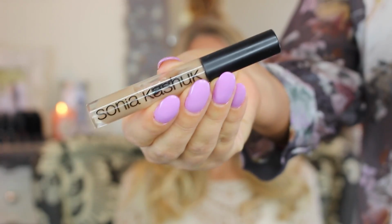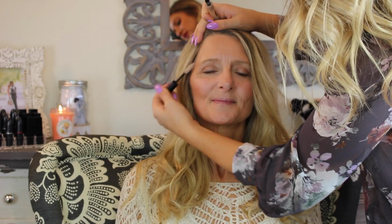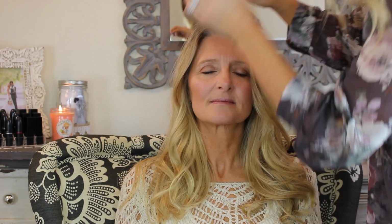So next we're going to go in with this Sonia Kashuk Clear Brow Gel, but it obviously has some of my leftover product in it. She already has great brows, so we just want to keep them orderly. We don't necessarily need to fill in anywhere or anything like that.